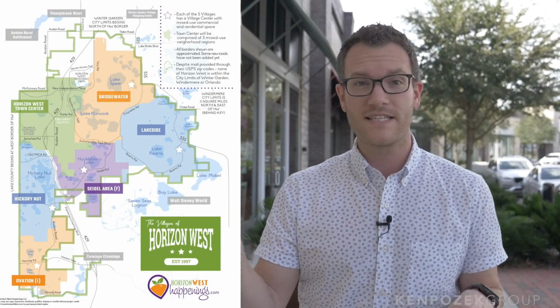And so the beautiful thing about it is it's actually broken up into different sections. You've got Lakeside, you've got Hamlin, which is where we're at now, and then all of these other little villages with retail and housing intermixed within them. They've got new schools going on. It's easy to see why Horizon West is one of the fastest growing communities in the entire country. But let's spin around and see some of the stuff that's changed since our last video.